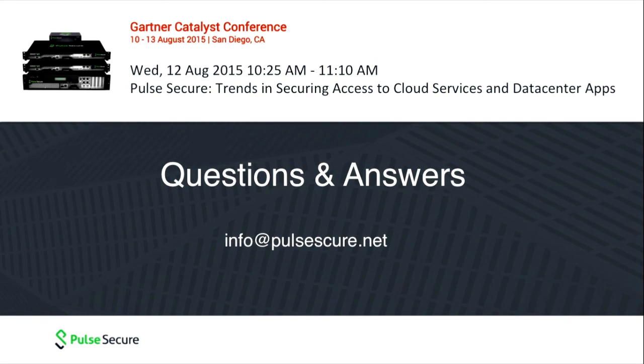Another question, not so much about the PSA, more about its predecessor, the MAG. The question is around what software will be supported on that. Going forward, the software and policies and so forth that you run on a PSA are also compatible with the MAG. So you can continue to use your MAG within your environment.